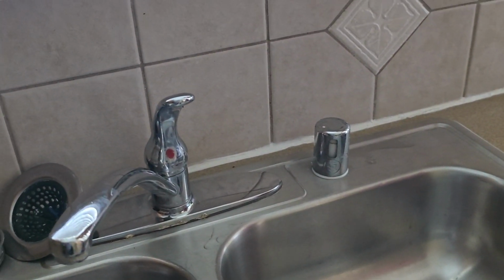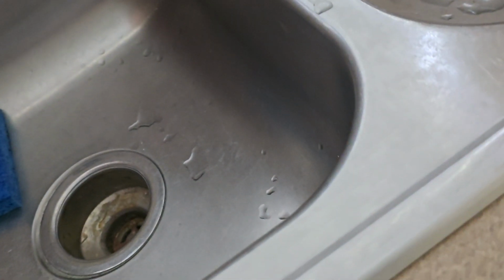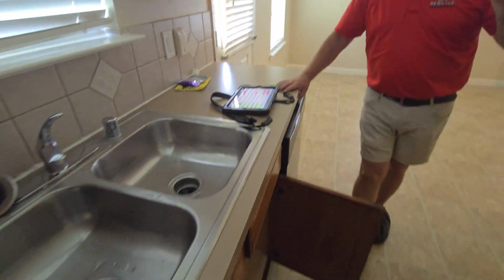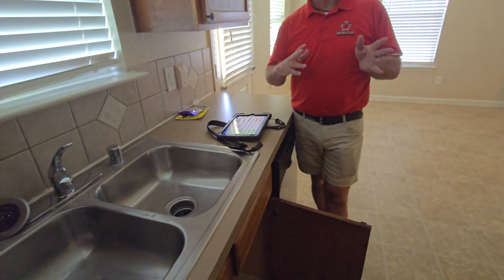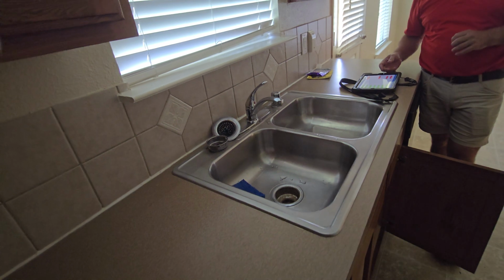I wiped up the counter. The food waste disposer was working. The range hood exhaust was working. The cooktop and the oven both were working fine. I'm going to leave this open so it could dry better. The oven was working, but it was a little hot. So I set it for 350. It should be plus or minus 25 degrees. I think it was 384 or something like that. So it was a little hotter than it should have been.